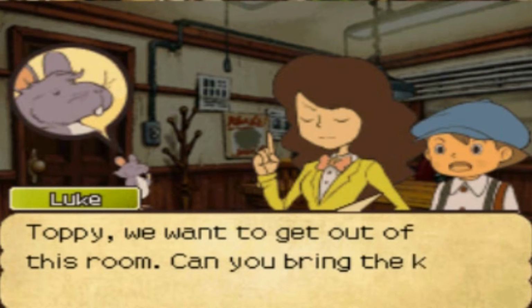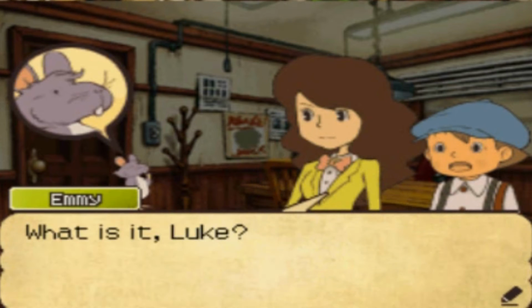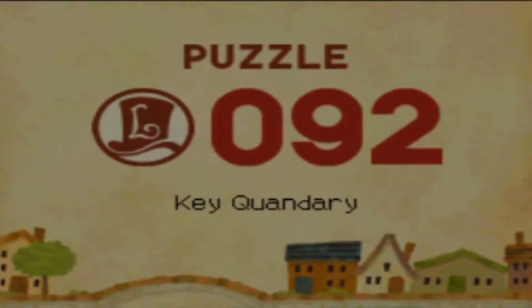Toppy, we want to get out of this room. Can you bring the key? Oh. What is it, Luke? There are 3 different keys. Toppy doesn't know which one is right. Ah, so this is the puzzle.